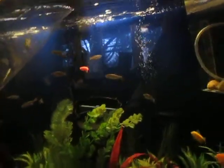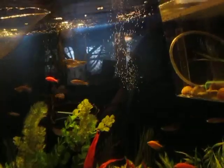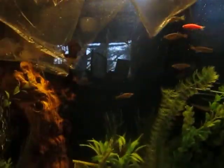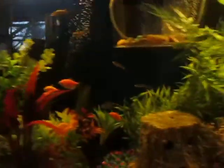The Danios are loving it. I have one Danio who's sick. Where are you? Has a tumor. Uh-oh. Where, oh, where did you go? You might not be alive anymore. Anyway, he had a tumor on his side, so I wouldn't be surprised if he didn't make it.